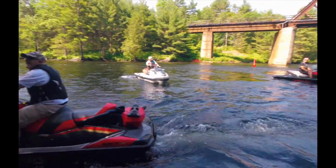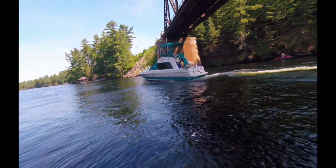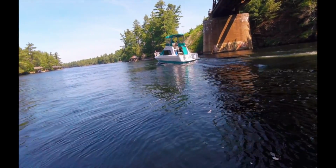Nice little bay liner. Older model. Flying bridge.